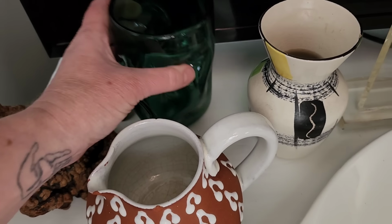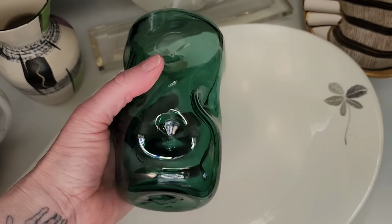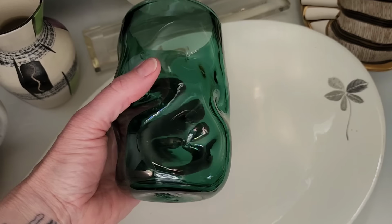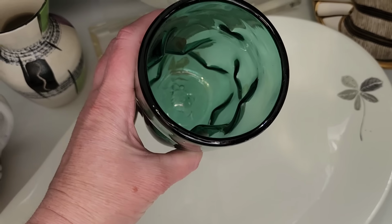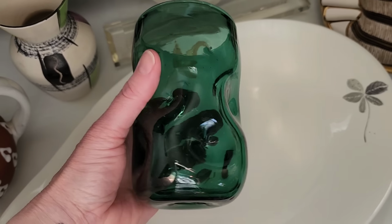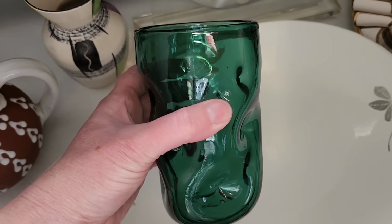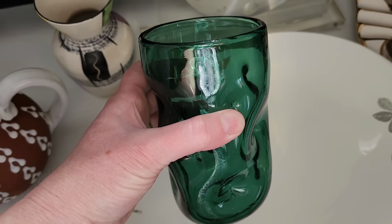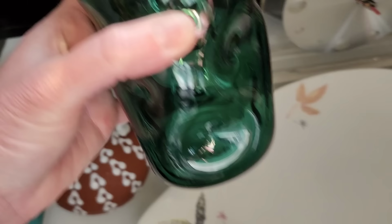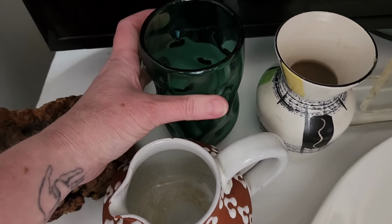Here is the Blenko cup I got. It is green. They didn't identify this as Blenko, which I was super glad. They thought it was a vase. I think this is a drinking glass, and I learned when I was at Blenko that they have been making this style from 1929, I believe, or 1928. And I have an orange one that Kate got me for my birthday.